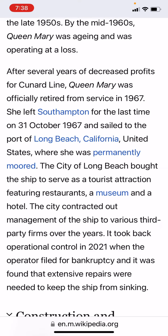On the 31st of October 1967, she sailed to the port of Long Beach, California, United States, where she was permanently moored. The city of Long Beach brought the ship into service as a tourist attraction, featuring restaurants, a museum, and a hotel.